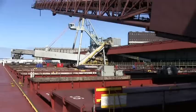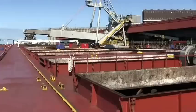We'll go down and take a look at the loading operation down here. Looks like Jeff, one of the mates, the third mate, down there watching things.